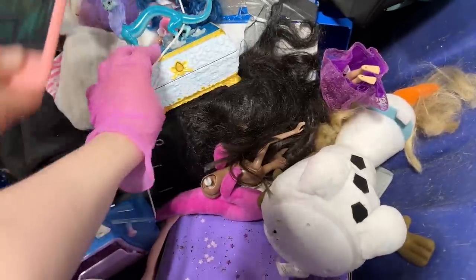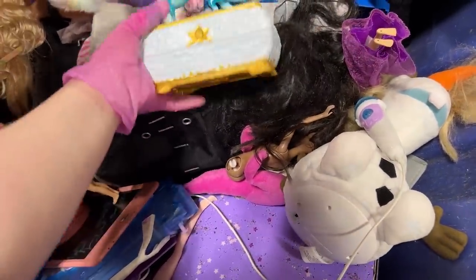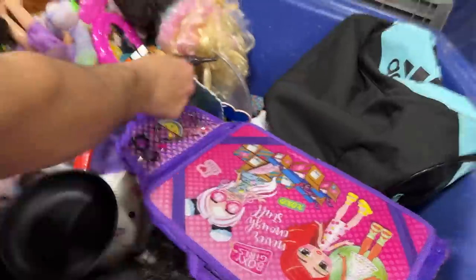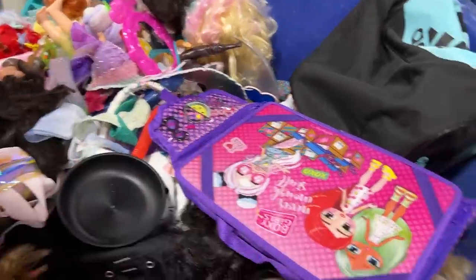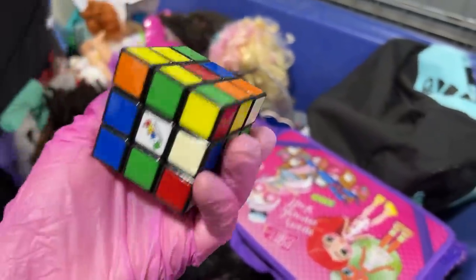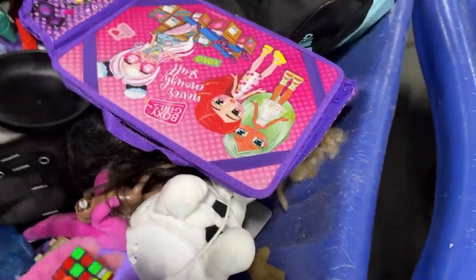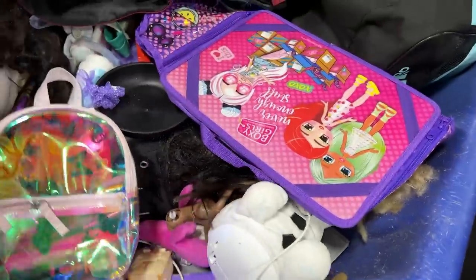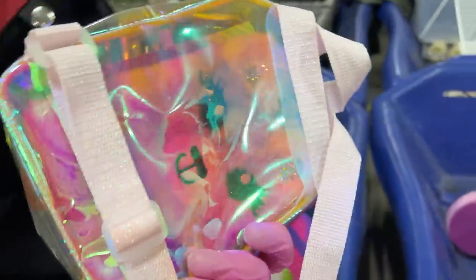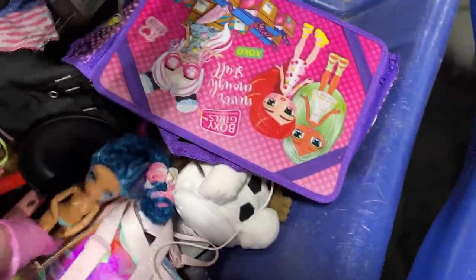Oh, this is cool. I know this isn't very popular, but. Oh, Rubik's Cube! Yeah, I'm collecting it, but why is this one faded? Like, the white is crazy. Oh, this one's got the sticker. I passed. Someone really got rid of all their little toys.